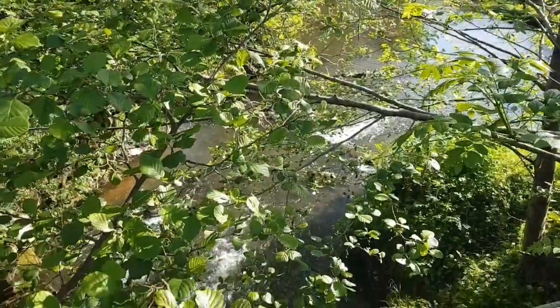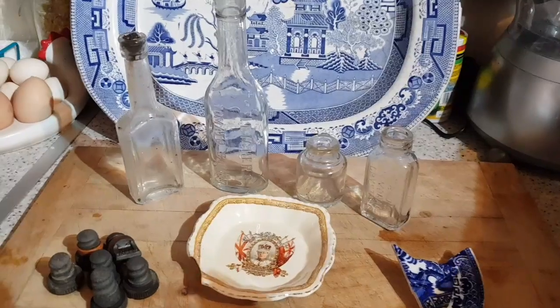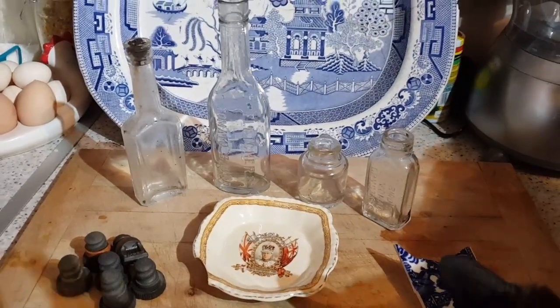See you when we get home with some cleaned goodies. Hi everyone, so we're back home. I'm going to do a quick roundup. I'm not going to round up everything because I haven't cleaned a lot of the jars and things yet.